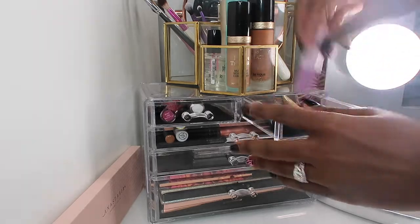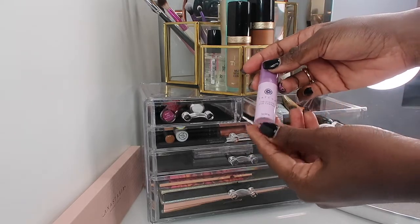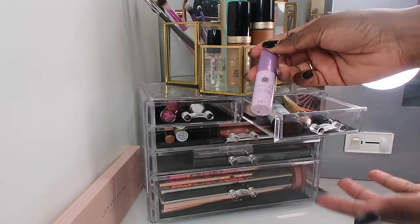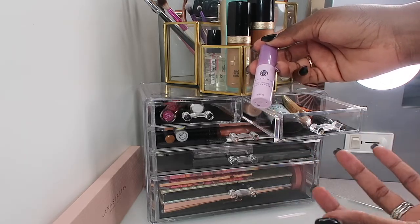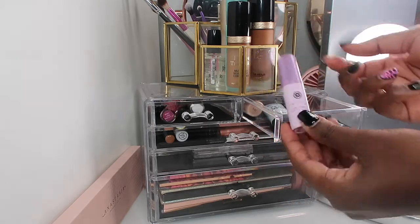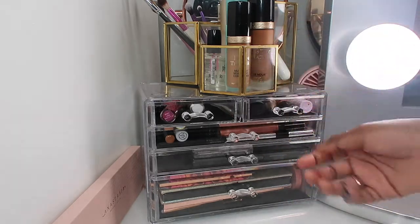And then for another primer, I just picked up my Tatcha Liquid Silk Canvas. I have a couple of these. I don't plan to purchase this in a full size only because I'm really condensing my primers and my bases. So stuff like this could actually work better versus purchasing the full size.